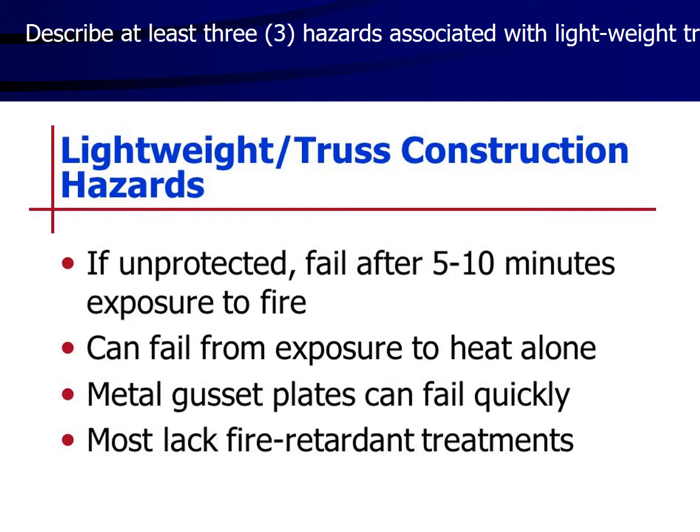Now let's go back to this. If unprotected, it can fail after 5 to 10 minutes of exposure to fire. So we're not even set up for the interior attack, and the wood's not just burning, it's potentially failed. Okay? Lightweight truss construction is just absolutely terrible. Now, lightweight trusses can fail from exposure to heat alone.